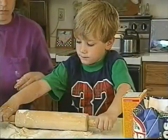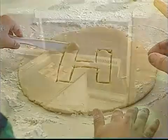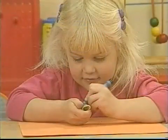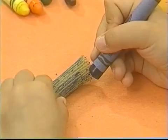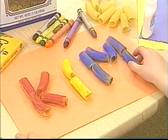You can also make a batch of cookie dough, shape the dough into different letters, and then pop the letters into the oven for another fun and delicious way to help your child learn. Another fun activity is to make letters using different types of pasta. Let your child experiment with the pasta to make the various letters of the alphabet. You can then help your child glue the pasta on paper. You can expand this activity and use the pasta to spell the child's name and other words.